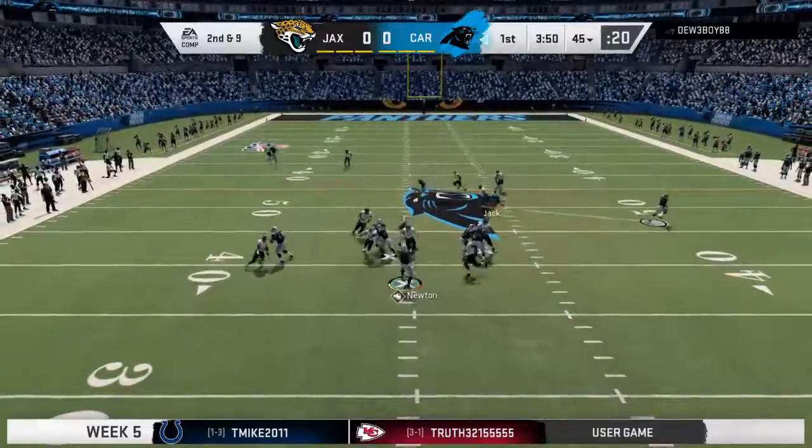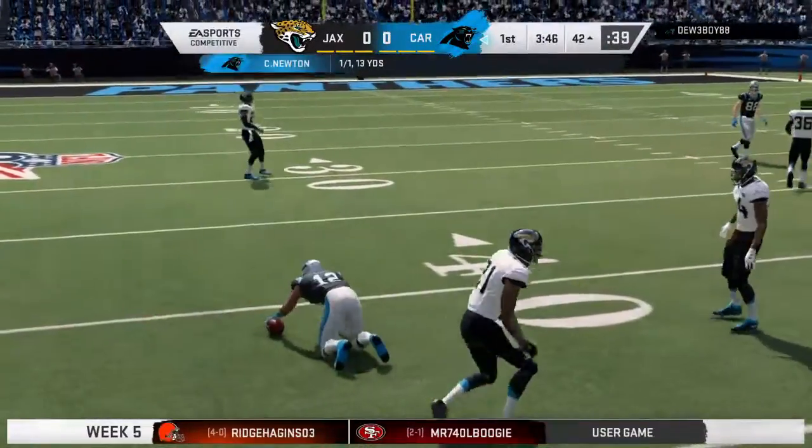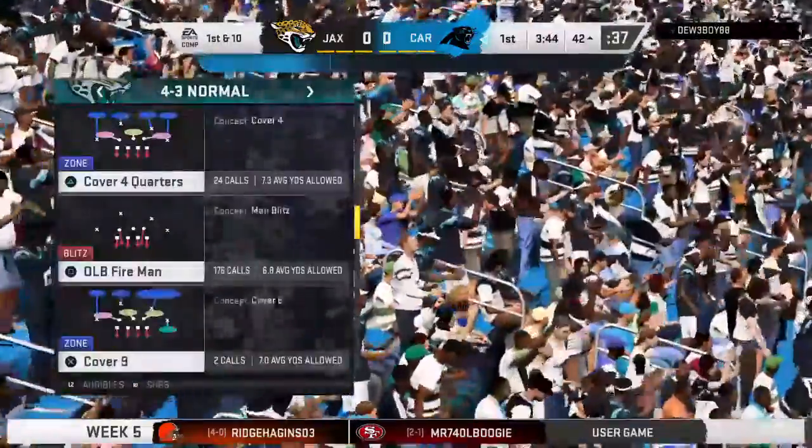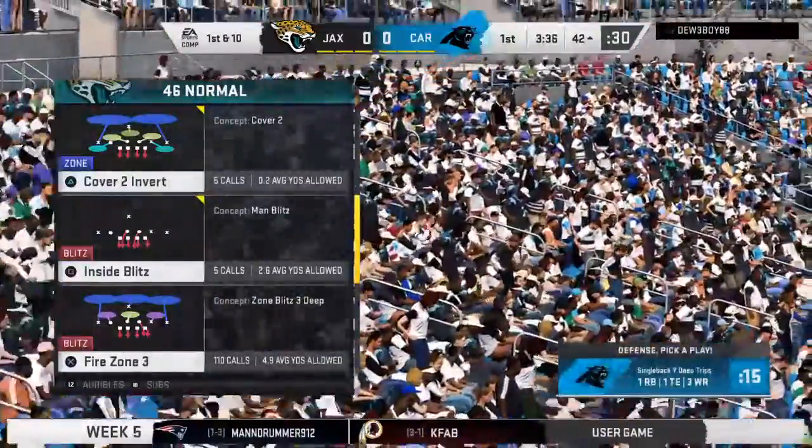Back to throw, Newton. Quick slant, caught by Moore. And taking it across midfield and inside the 45. A gain of 13, it's a first down. First and 10 at the 42-yard line.